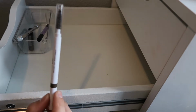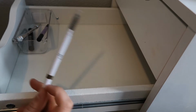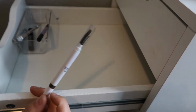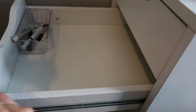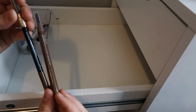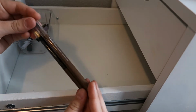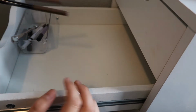This is the e.l.f. Instant Lift Brow Pencil in the shade Neutral Brown. I haven't used it too much. It's not bad, but I'm not the biggest fan of brow pencils, which is crazy because that's like all I have. And then I'm going to keep the Almay Brow Pencil in the shade Dark Blonde and the Revlon Color Stay Brow Pencil in the shade Soft Brown. Again, I think I can finish this one up, and I think I can finish that one up as well.